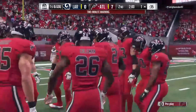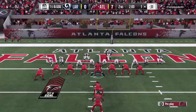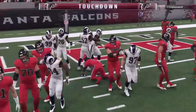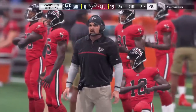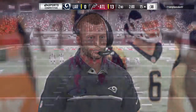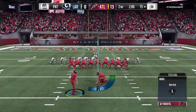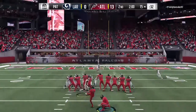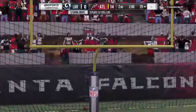2 minutes remain here in the first half. We're back to Atlanta right after this timeout. On the keeper, here's Ryan, and he gets in. Touchdown, Atlanta. Matt Ryan with his second touchdown here in this first half. And the Falcons will add on to their lead. And it's good to make it 14-0.